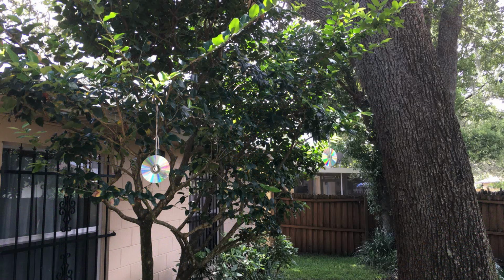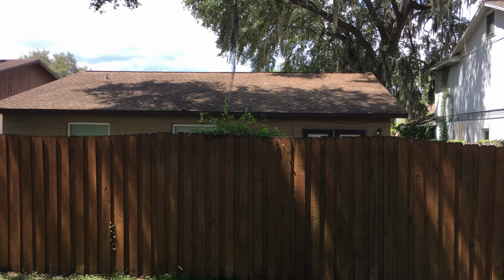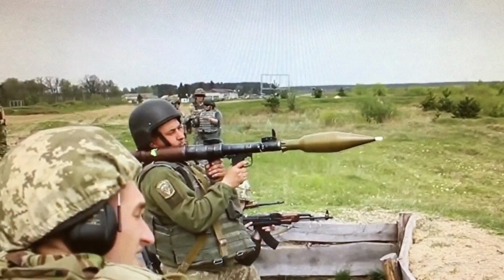Another thing that people try sometimes is to hang CDs on trees or attach them to different parts of the house in order to generate a reflection. That's a distraction to birds, but I didn't really notice that this had any effect whatsoever. As a matter of fact, if anything, the hawks seemed to be kind of mesmerized by it and just would stay on the fence line, which is just 30 feet away from the tree, as shown right here, right on top of this fence. Unfortunately, taking care of the job this way just isn't really an option.